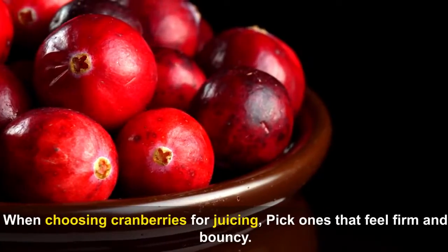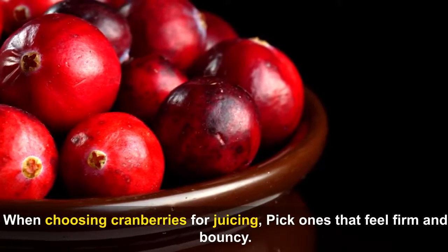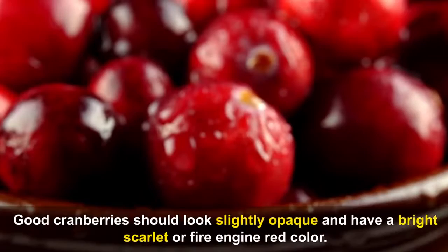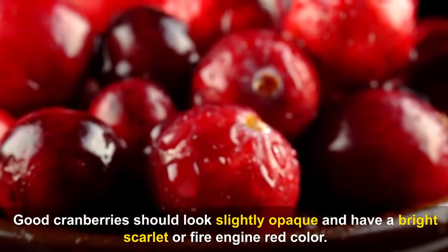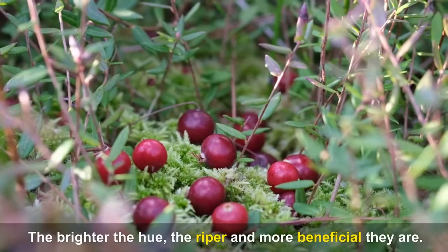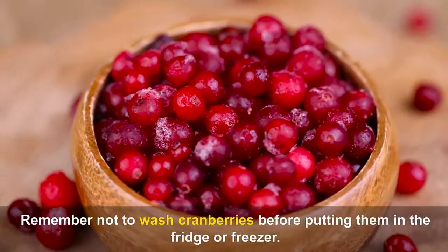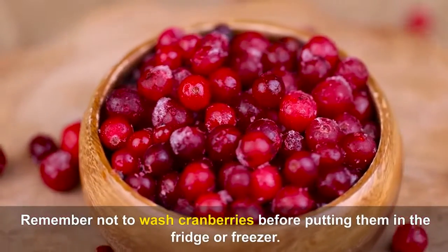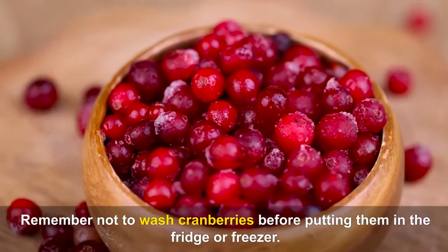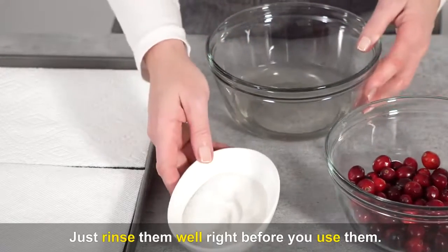When choosing cranberries for juicing, pick ones that feel firm and bouncy. Good cranberries should look slightly opaque and have a bright scarlet or fire engine red color. The brighter the hue, the riper and more beneficial they are. Remember not to wash cranberries before putting them in the fridge or freezer. Just rinse them well right before you use them.